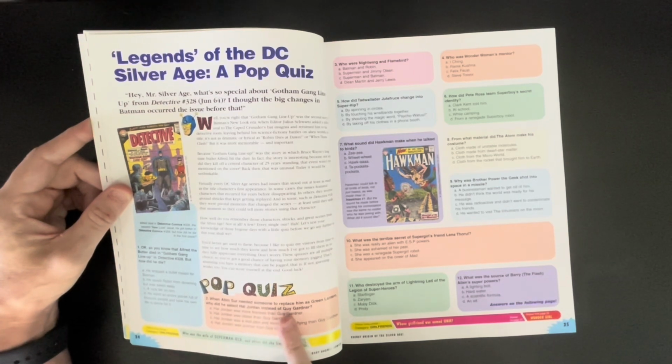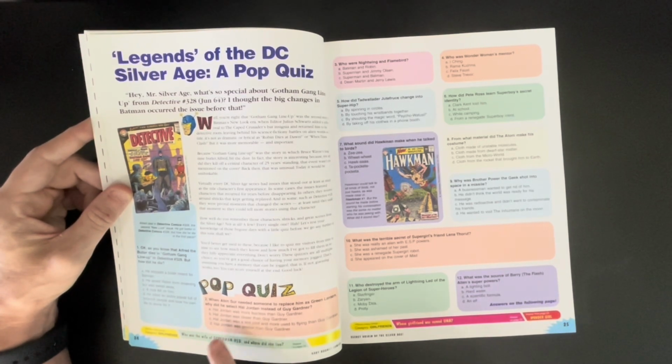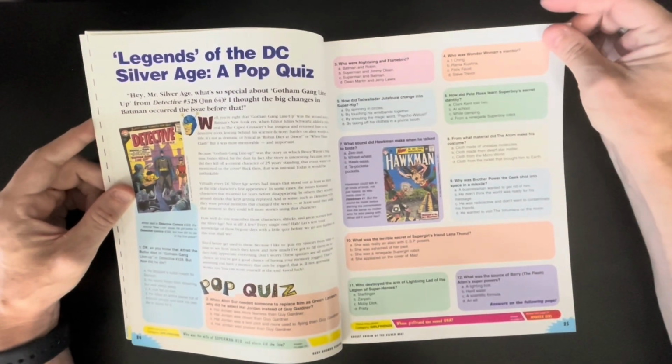When Abin Sur needed someone to replace him as Green Lantern, why did he select Hal Jordan instead of Guy Gardner? Hal Jordan was more fearless. That's what I'm going with. I don't think it was Hal Jordan was closer. Hal was a test pilot, but that wasn't it. And it's definitely not because he was prettier. Redheads, man, always getting the bum rush.